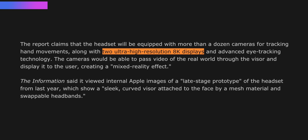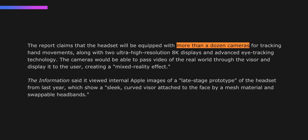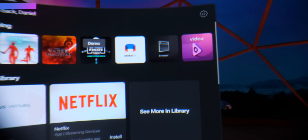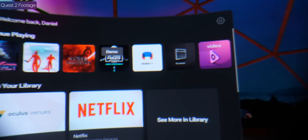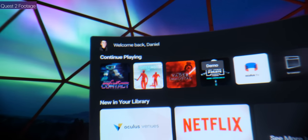The Information also claims that the headset would have two 8K displays, again matching CNET's report from 3 years ago, as well as multiple cameras for positional tracking plus eye tracking technology, so that the headset can tell which specific part of the screen you're looking at and provide you with more detailed assets in that part of the image.